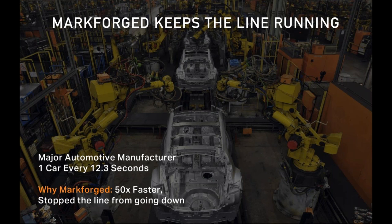And so they were able to keep that line running, and then realized that there's a lot of sideways applications besides just these pins where you get a lot of benefits from being able to 3D print your parts. One of those benefits is cost.